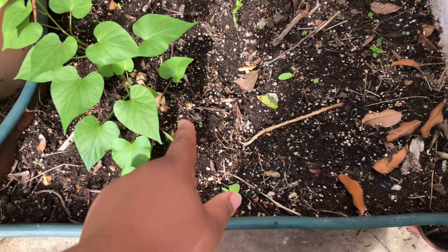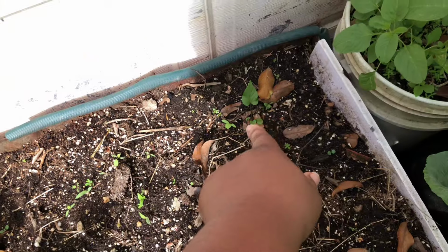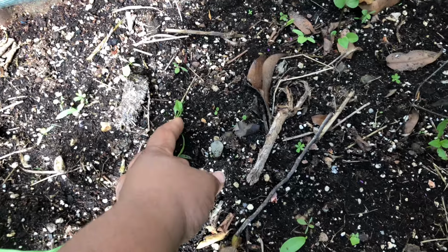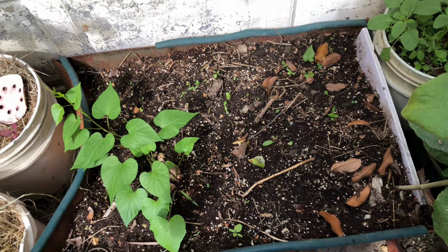So I said I will put two alone. So I have these two in here. I have one here and the smaller one there that is now starting to vine up. And I'm seeing baji and pepper plants. So I'm going to leave them all to come up and grow where they want to grow.